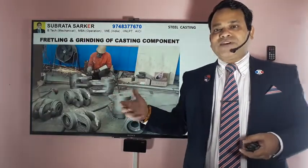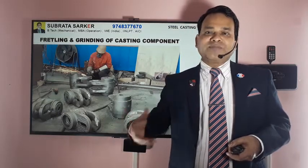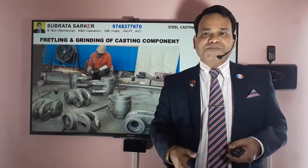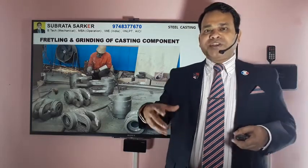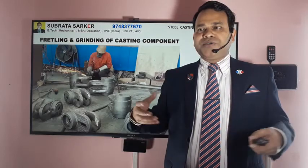And after that you need to clean the material by grinding it, cutting off the extra projected portions. So this is basically called fettling or the grinding process in casting. And after that, for fine dimensional accuracy, in most cases the castings go to the machining process, where precise material removal happens through different machine tools.